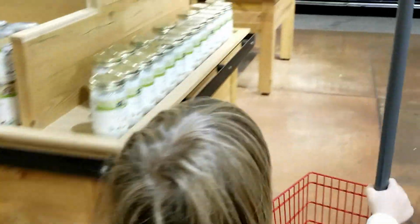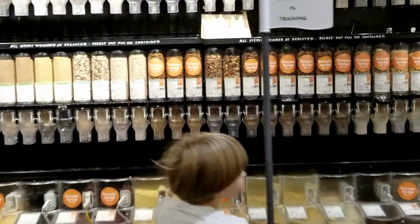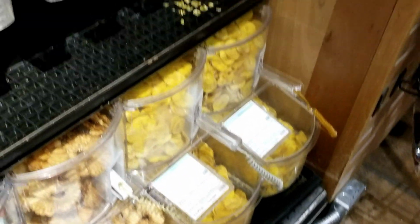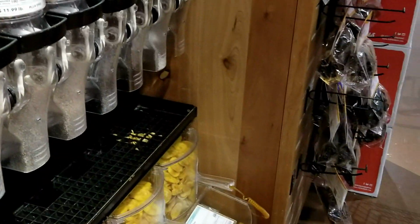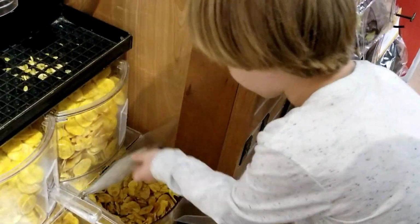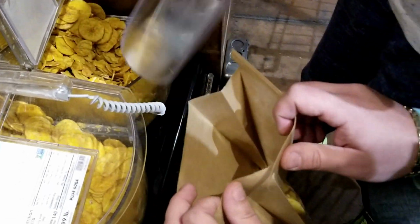Gummies? No way. What about that over there? No. You want some peanuts? This is my favorite. You got, remember a mango slice? Daddy. Don't go back. Okay. Oh, he needs a bag. What do you want, Aleks? Okay.